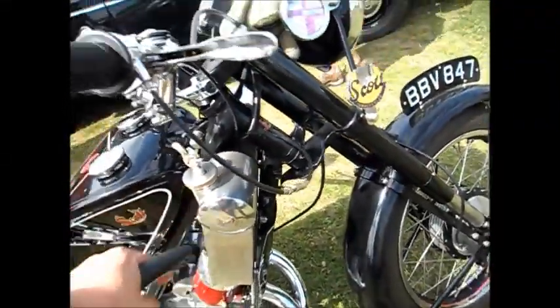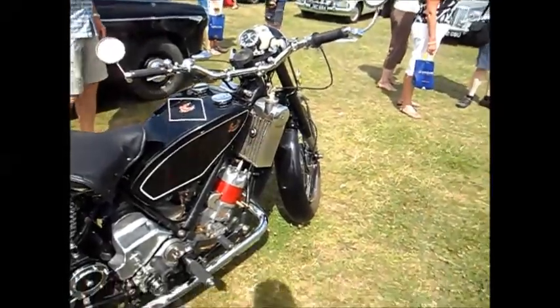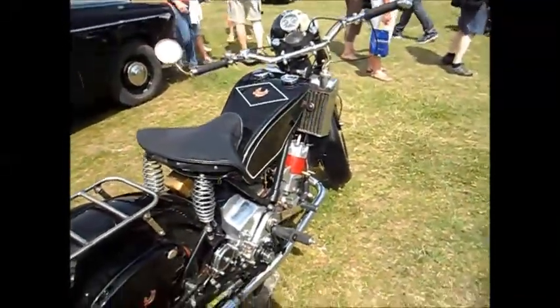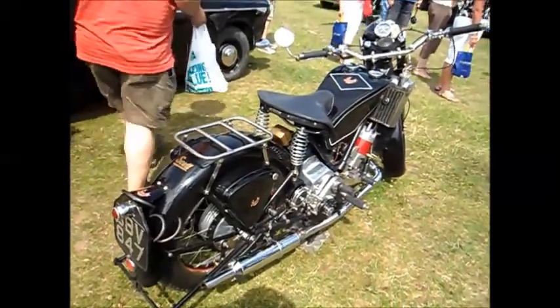radiator here, which I think is water cooled. And the sound of that. I know they're very expensive, but you don't see many of them, so I don't know a great deal about them. I don't know anyone who's ever owned one. I've seen them in books and that. It's beautiful though, absolutely beautiful.